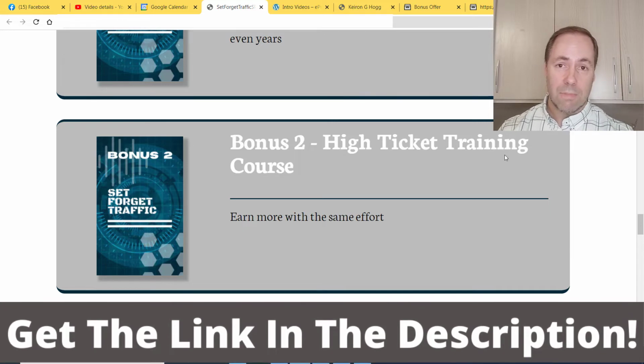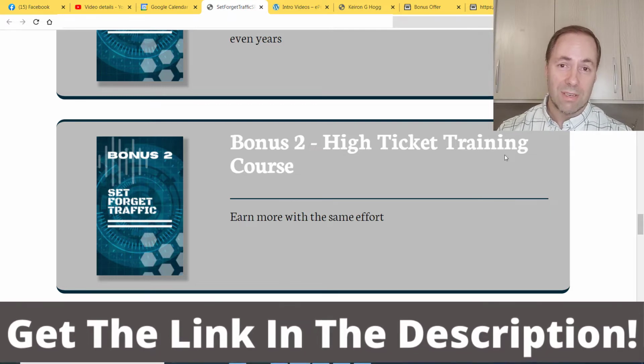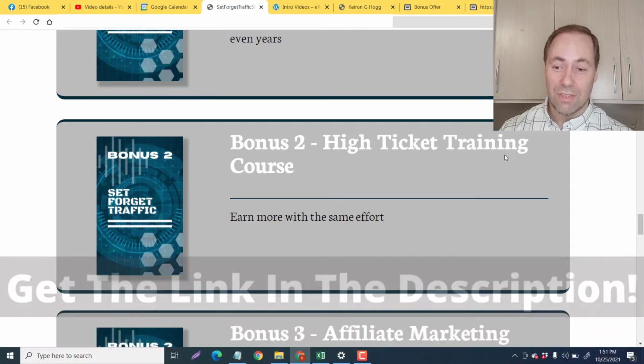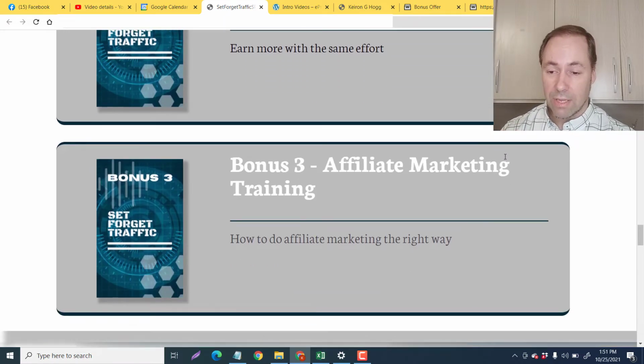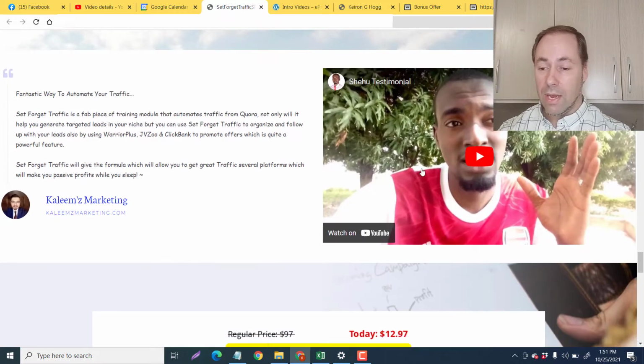So it doesn't matter if you're making a sale that is $10 or $1,000. The effort is the same, but the commission, the dollar amount, is of course far different. So if we can learn how to sell high ticket items, you're going to make a lot more money with the same effort. And their third and final bonus, guys, is affiliate marketing training, how to do affiliate marketing the right way.